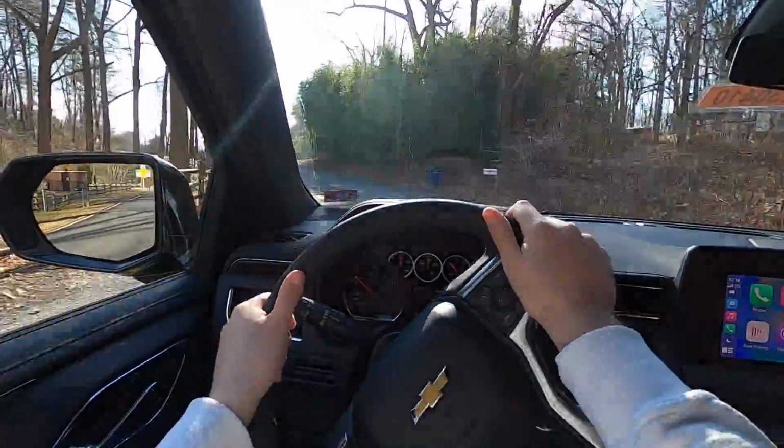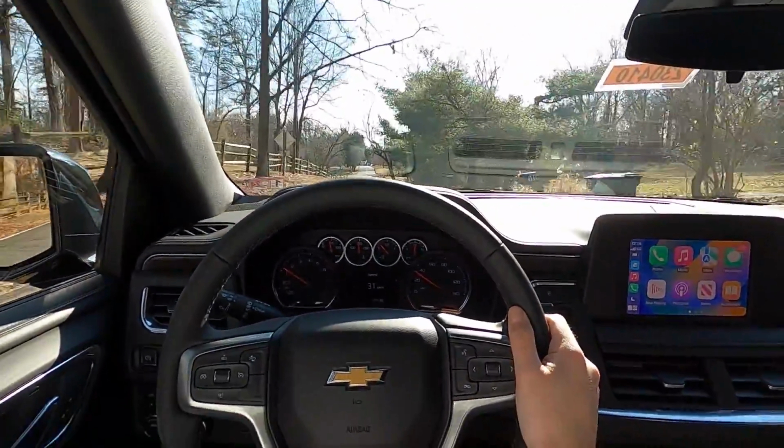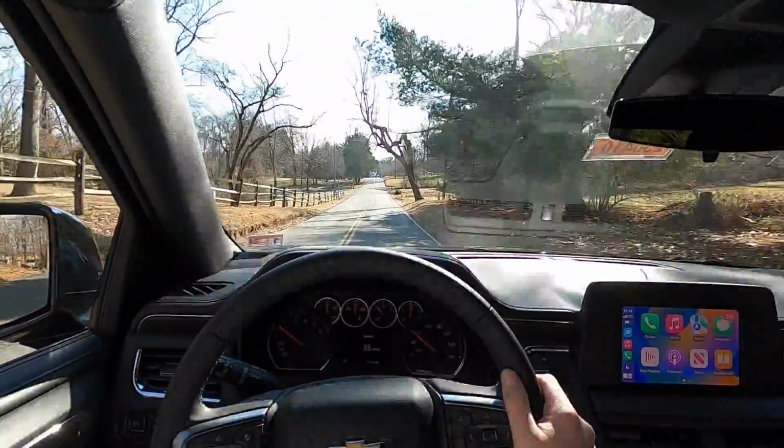But here's another handling thing, and it just remains so flat. It's crazy how well it handles turns, and the handling on this thing is phenomenal.